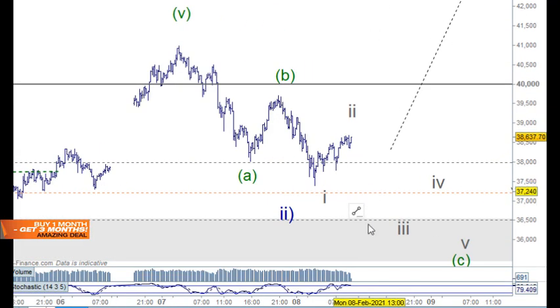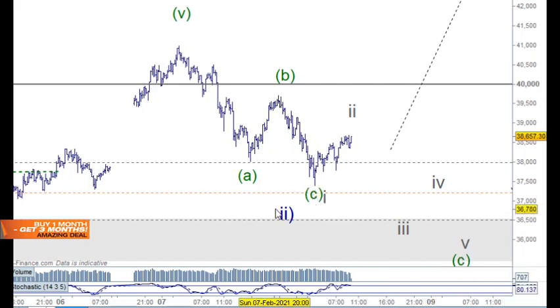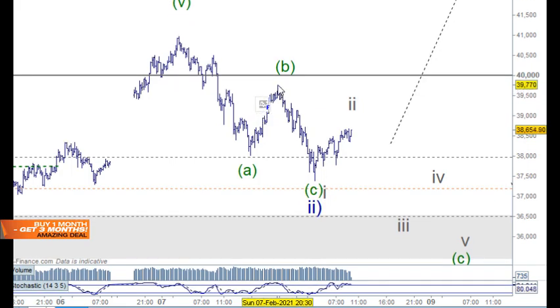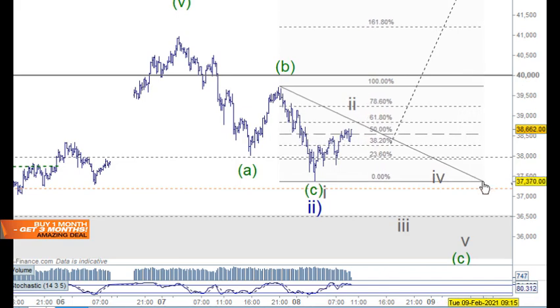So at what point could you go long here? Coming back to our original count, I'll just copy that. I don't mean to scare folks, but I need to look at everything. So we can look at this. So that's our 50-60% retracement level there.